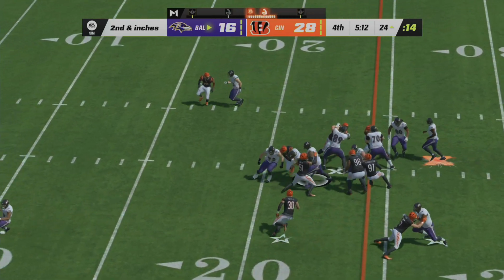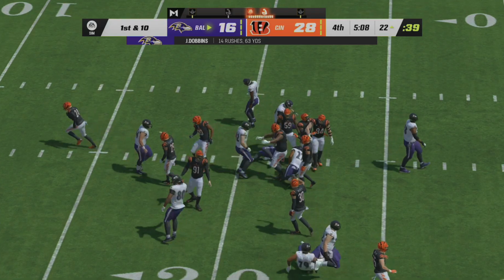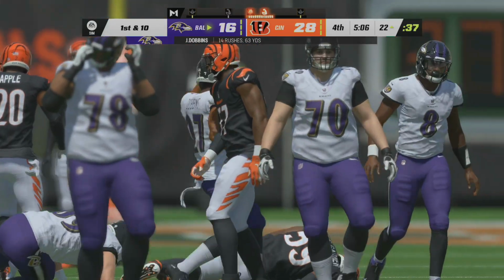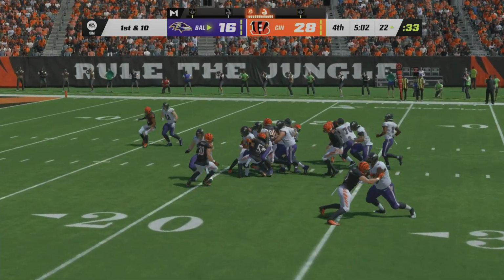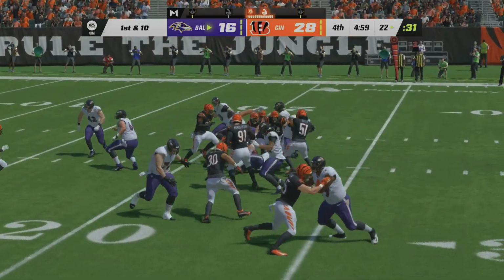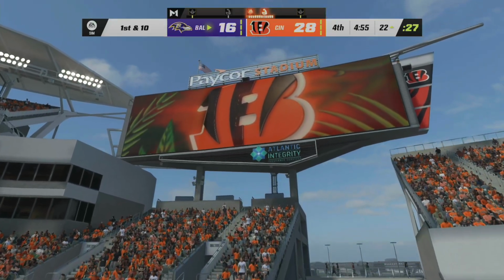An option handoff here to Dobbins. And he'll be a couple yards shy of the red zone here at the 22-yard line. 2 yards, good enough for a first. Now, yes, a 2-possession game, but a good chunk of time on the clock, so they have the ability still there to run it on 2nd and short, but maybe they need to pick it up a bit.